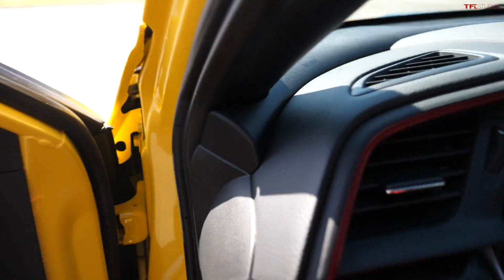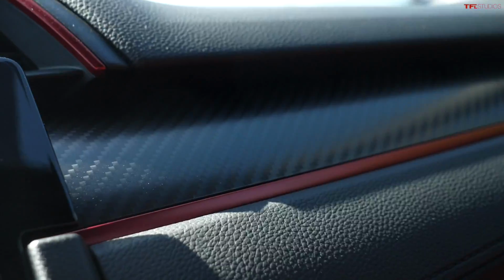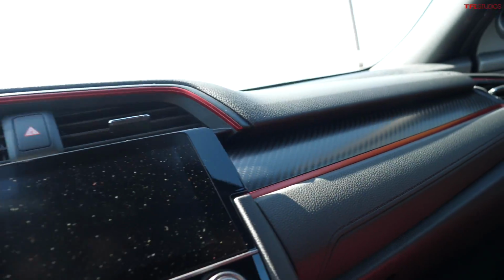Let's check out the interior of this Type R, because it is a really, really nice spot to be. As you can see, tons of premium materials. We have Alcantara on the doors, a little bit of fake carbon fiber here with these red accents, but I like it. I know a lot of people aren't huge fans of fake carbon. I'm a little indifferent, but I do like the red trim there.